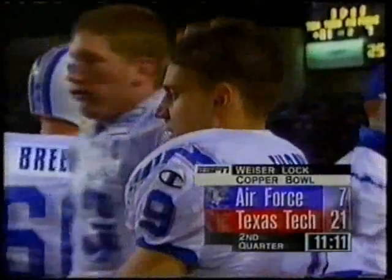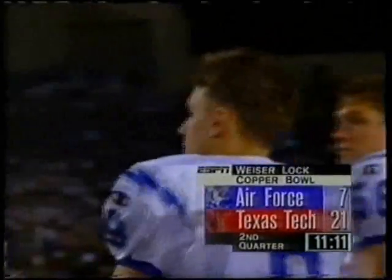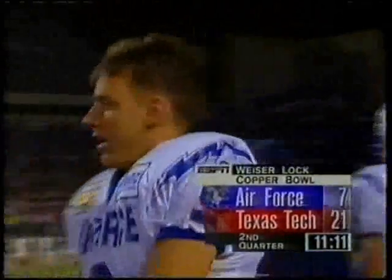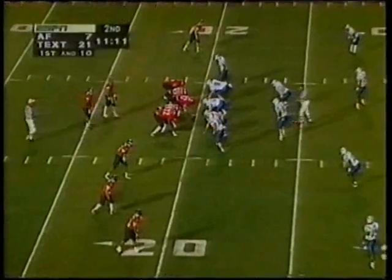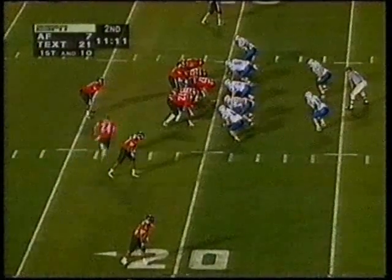Dallas Thompson shanks a 30-yard field goal, so Air Force comes away empty on that last drive. They trailed 21-7, 11:11 to go in the first half of the Weiser-Lock Copper Bowl, and 28 first-quarter points is a Copper Bowl record. And now Texas Tech takes over with a 2-touchdown lead.